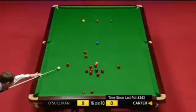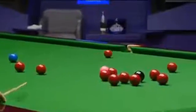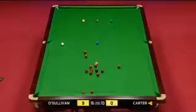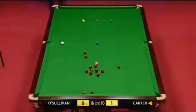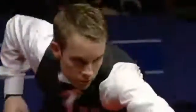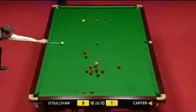Hasn't potted a ball for 43 minutes, Ali Carter. He has now. One. He's okay, even though he's straightish on the blue. Just roll it through or just screw it back, depending on how he feels.